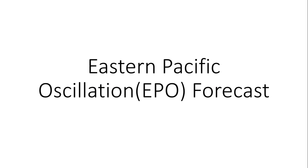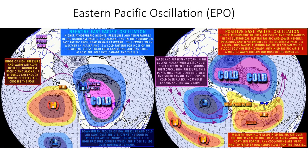Moving on to the Eastern Pacific Oscillation forecast, EPO. As a reminder, for the negative EPO, there's your pressure system configuration. High pressure in the Gulf of Alaska, lower pressure at lower latitudes. And you get, with that high pressure, that ridge building into Alaska. On the front side of that ridge, you get a dislodging of colder Arctic air into the United States in the lower 48.